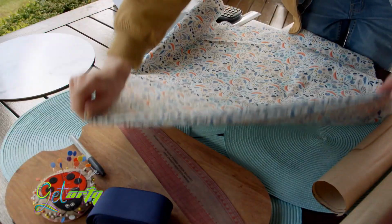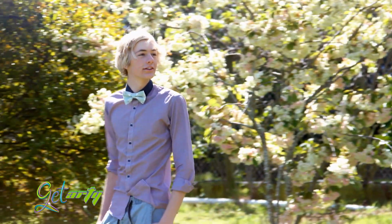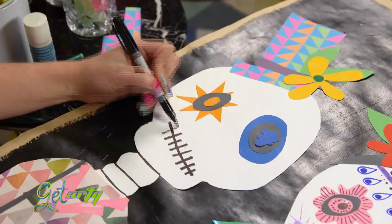If you have ever wanted to make your own clothes, then Jai will show you how. A great way to stand out in formal wear is by wearing accessories, and this is why I make my own bow ties. And it doesn't stop there.